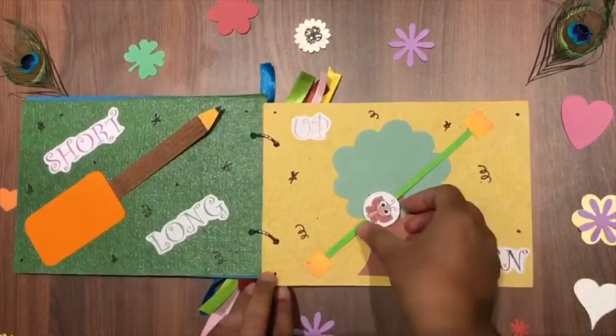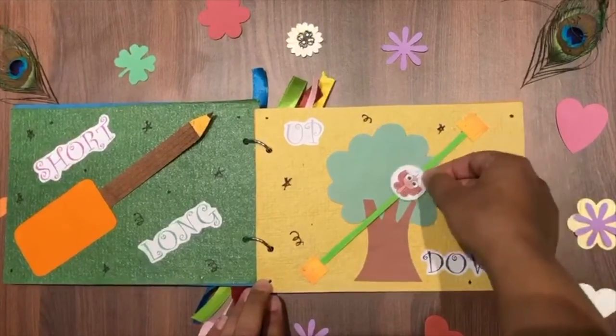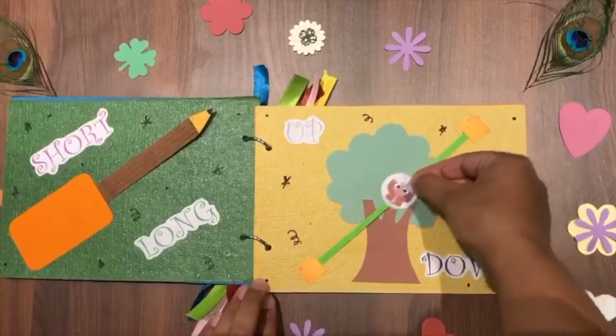Next is up and down. The butterfly is going up. Butterfly is coming down. Up, down.